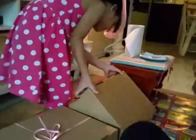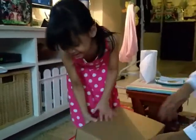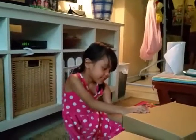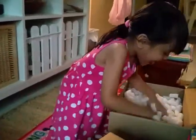And open it. What is inside, Tihani? Is this mine? You guess what is inside. What is inside? Inside got cat. Is that all inside? Is that all?